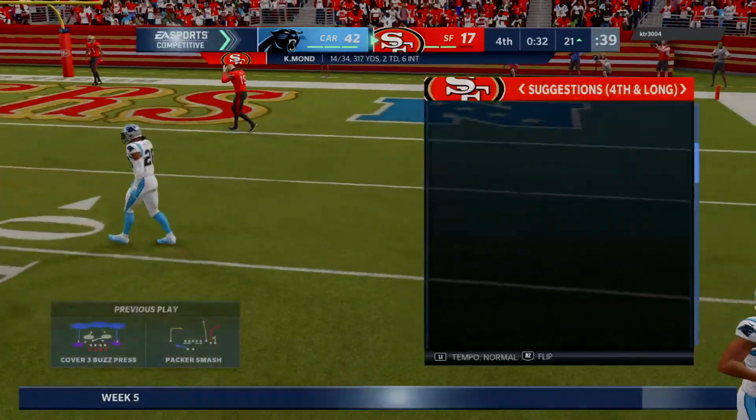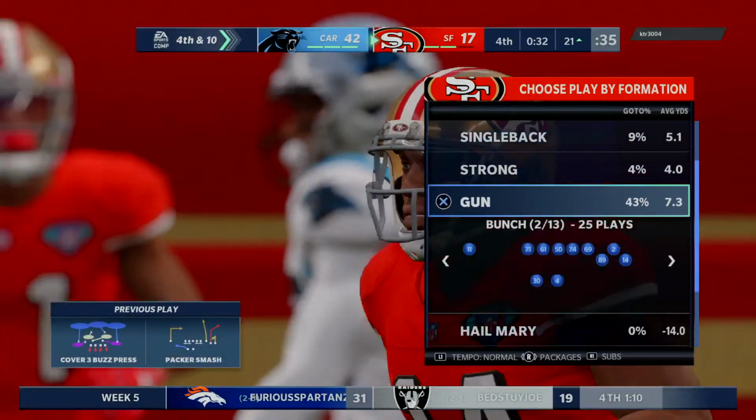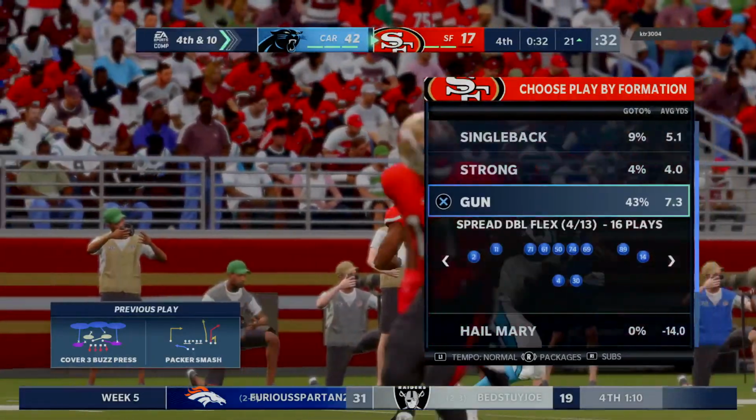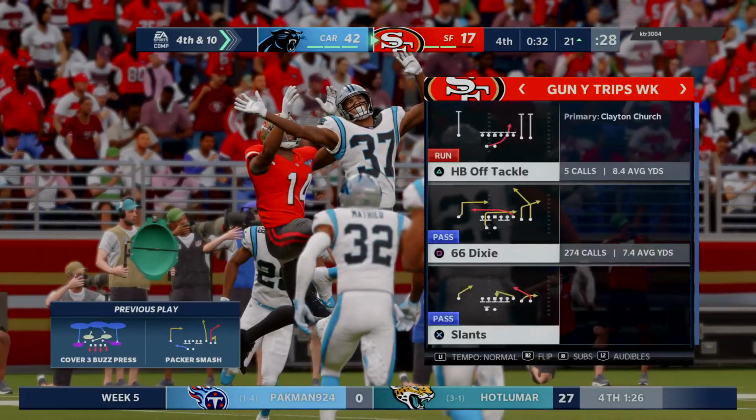And that is incomplete. From a defensive perspective, they had exactly what you want anytime they want to throw the football. There was pressure on the quarterback. They were getting after him, and they tightened down on the receivers and forced the incompletion.